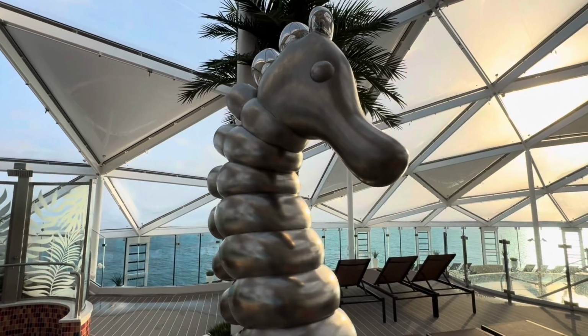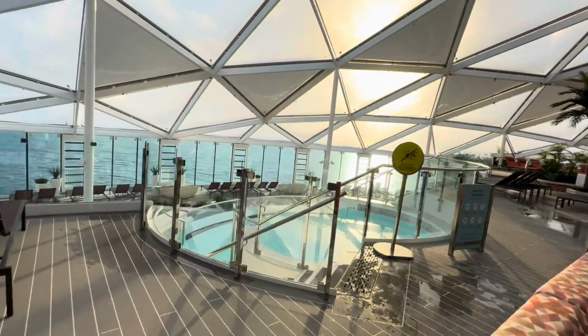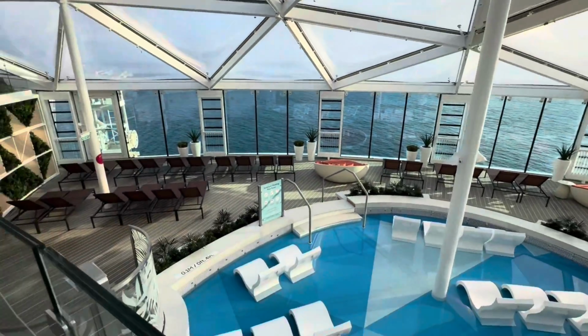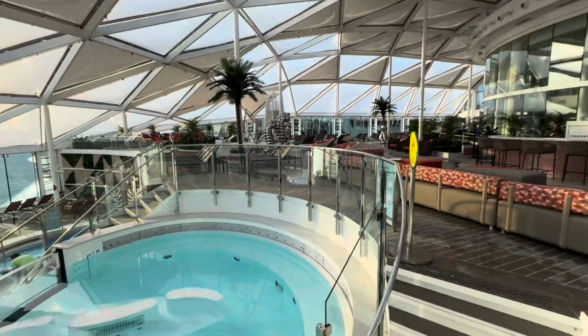If you go further toward the forward of the ship, you're also going to run into the adults only solarium. Now, the adults only solarium is only available for those who are 18 or older. But guys, this is probably my favorite spot of the ship. Absolutely love the design of the solarium on the ship. It is phenomenal.